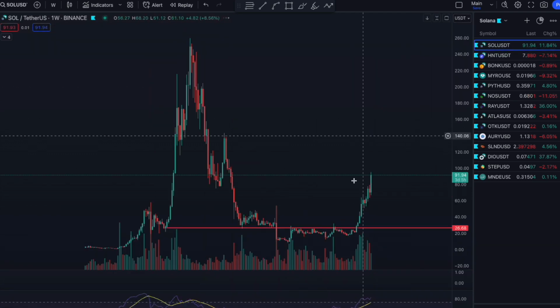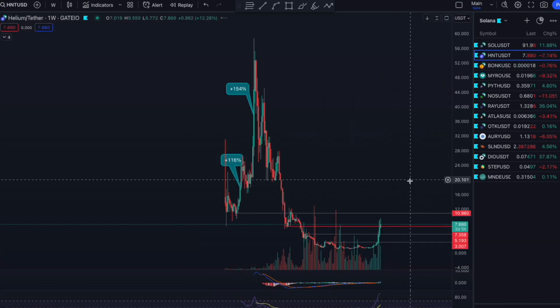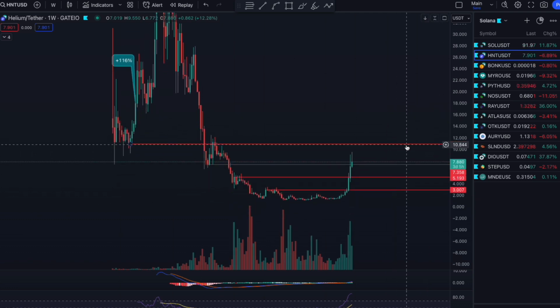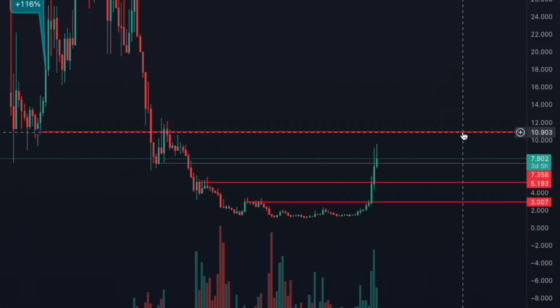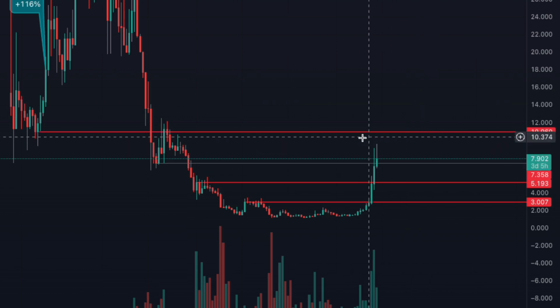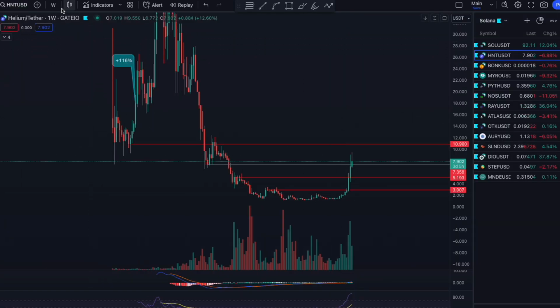If we see Solana continue perhaps towards the $100 level, I think we certainly could see Helium close above this big resistance around the $11 level for the week. Very possible. It's certainly in the books. But if we close just in this area here, I will be very, very happy and satisfied going into year end for Helium on the weekly.